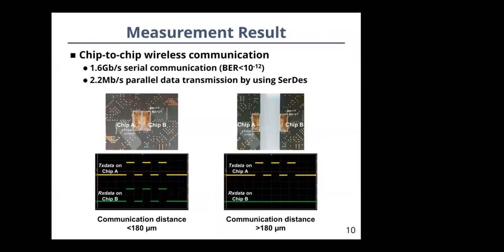Using the prototype chip, we evaluated the operation of the processor core and the interface. We demonstrated for the first time that wireless communication between different chips is possible. The correct operation of the processor core was confirmed by executing a simple test code. No error occurred even when the wireless interfaces were operated at the same time.